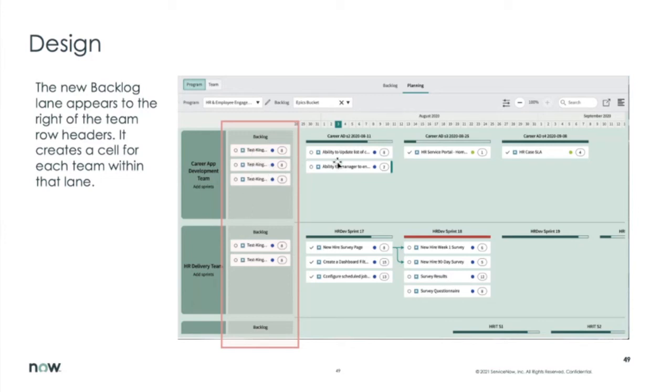Then you can drag and drop that backlog into the different sprints. So we can see the different sprints here. Also, you can visualize the different dependencies between the stories of the different sprints. So it could even be across teams. You could show the dependencies. So that's also available as part of the program planning. So that's the big capabilities there from an Agile perspective.